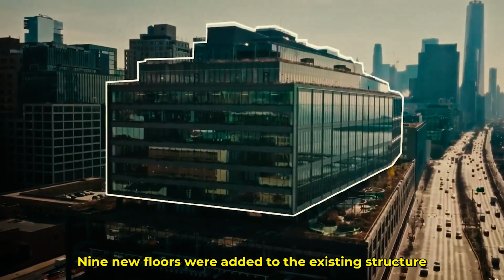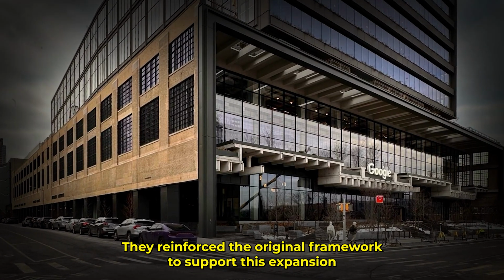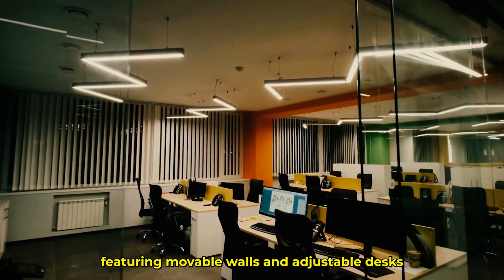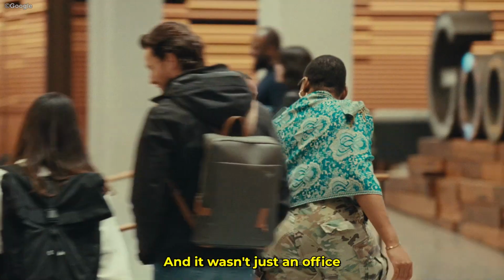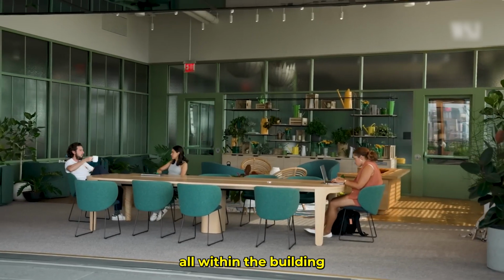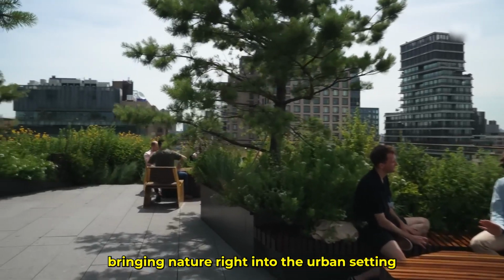Nine new floors were added to the existing structure, creating what's known as a ground scraper, longer than it is tall. They reinforced the original framework to support this expansion, preserving the iconic facade. Inside, the workspace was designed for flexibility, featuring movable walls and adjustable desks. Teams could customize their environment to foster collaboration and innovation. And it wasn't just an office, it was a complete ecosystem. Dining facilities, fitness centers, communal spaces, all within the building. The icing on the cake? 1.5 acres of outdoor terraces brimming with native plants, bringing nature right into the urban setting.